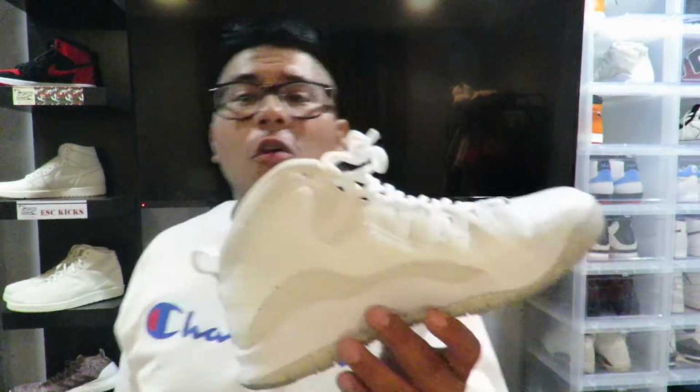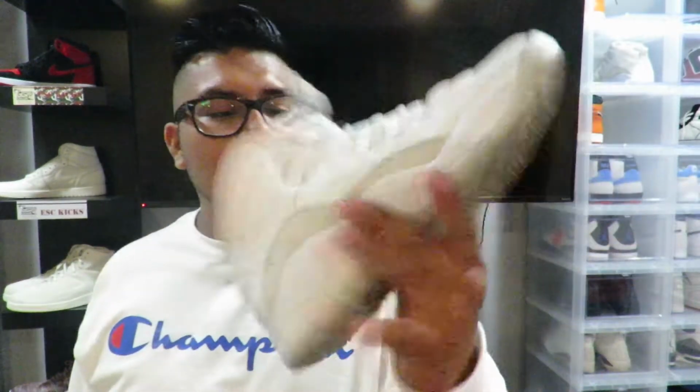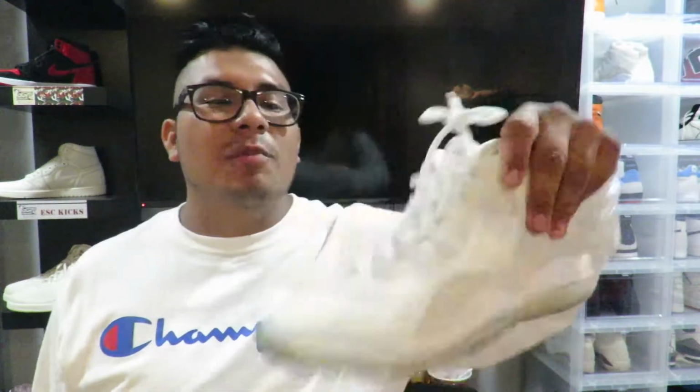And here we have the OVO 10s, Jordan collaboration with hip-hop artist Drake, another one of my personal favorite sneakers. I just picked these up at Cool Cakes a couple of weeks ago, so this was my birthday present to myself, so I had to spoil myself with some OVO 10s. I've worn these once, really comfortable, really dope looking sneakers.